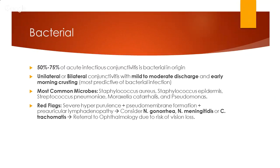Some red flag symptoms when you're thinking of bacterial infection: if you can see a pseudomembrane form, so an actual kind of film on the eye itself, as well as periauricular lymphadenopathy, then you're considering more sinister bacterial infections like the Neisseria family or chlamydia. In that case, it's a referral to ophthalmology to deal with those ones because they're at significant risk of vision loss.